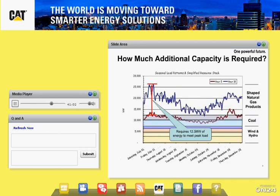In addition, if I'm looking at my stacking, I've got my wind and hydro at those lower levels. I've got my coal at that next level up. But my shaped products, or the ability to conform to whatever my load profile is turning out to be, being able to turn multiple shafts on and off, multiple engines on and off, to meet those demands is going to be important. But understanding what the peak demand that I'm expecting is important as well. In this case, on this particular load, we're looking at about a 12.5 megawatt energy shortfall that we've got to find a way to take care of.